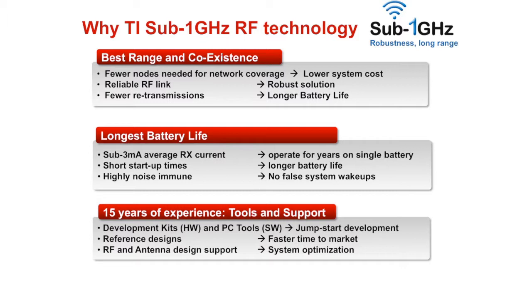To elaborate on the longer battery life, we are seeing sub 3 mA average RX current, allowing for years on one battery, shorter startup times, and a higher noise immune system, meaning no false system wake-ups that can waste your customers' batteries. Lastly, when using TI's sub-1 GHz technology, you also receive over 15 years of RF experience through our tools and support.